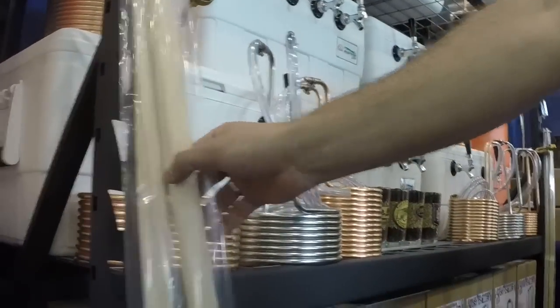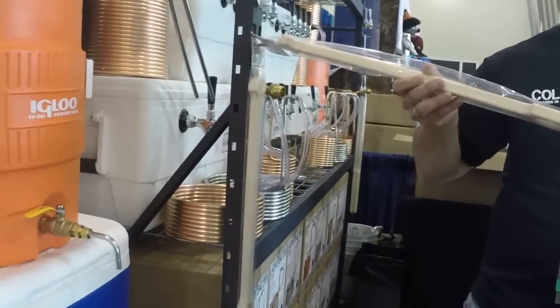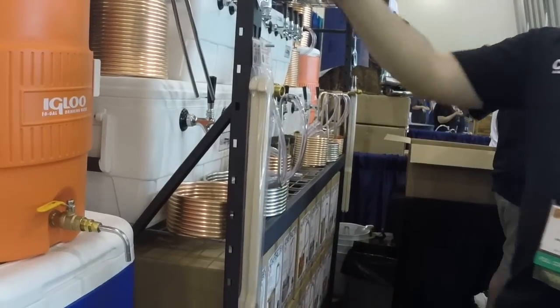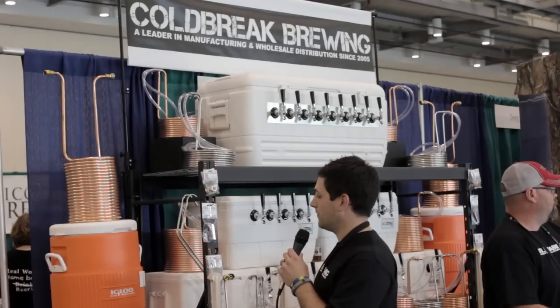These are our hard maple mash paddles. They retail for $25 a piece. They've got nice big holes so your grain will pass through without issue and break up good dough balls. That's our 50-foot half-inch immersion chiller. You can knock out a 5-gallon batch in about 8 minutes with good groundwater.